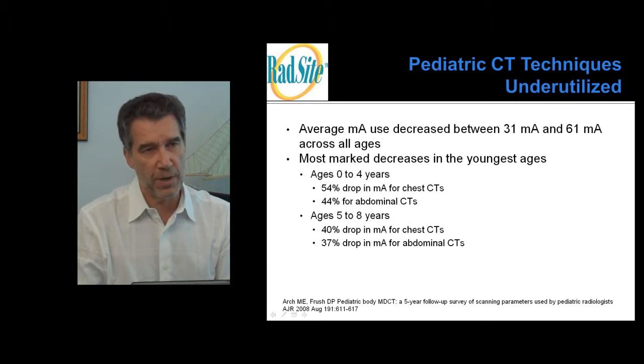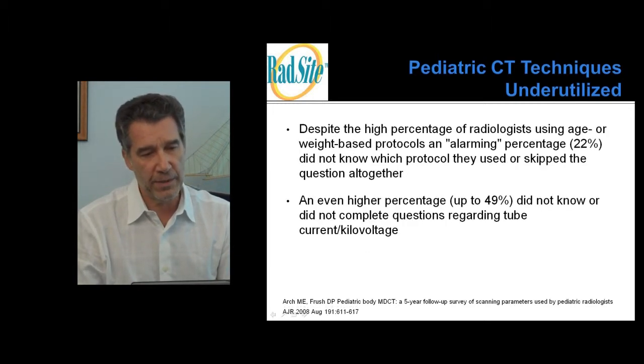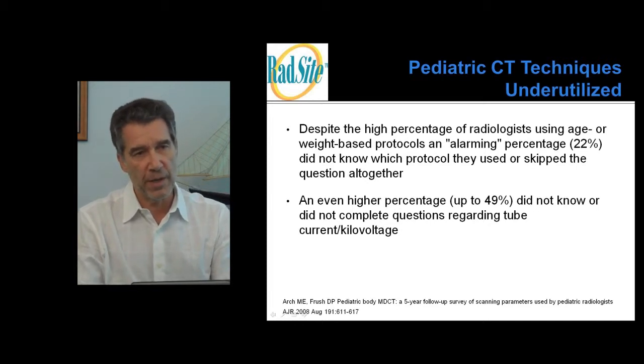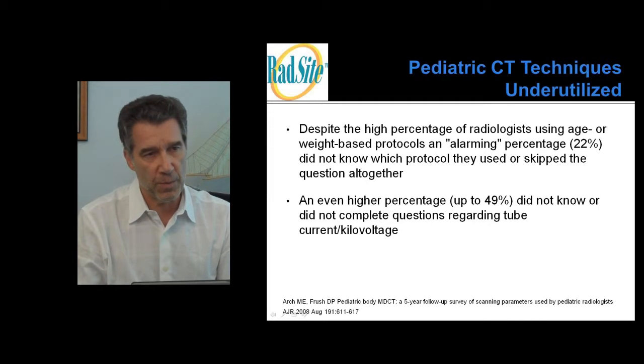However, this study also pointed out that we're not there yet. That despite the high percentage of radiologists using age or weight-based protocols, meaning a way to reduce the radiation dose, they found that 22% did not know which protocol they used or skipped that question. And an even higher percentage, 49%, did not know or complete questions regarding the techniques that were used in their patients. So we still have a ways to go, but the encouraging news is that we're making progress and more people are aware of this, and we're decreasing the radiation dose, which means we're decreasing the cancer risk.